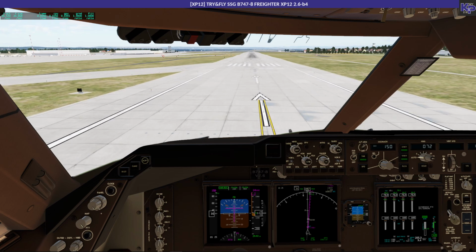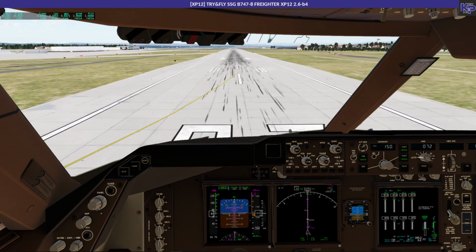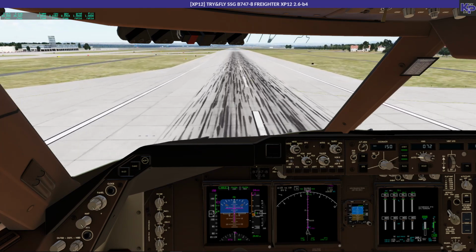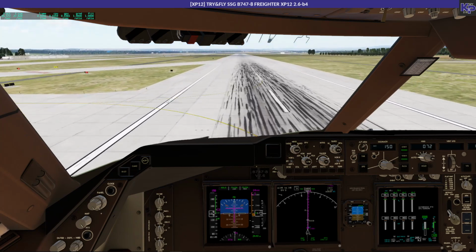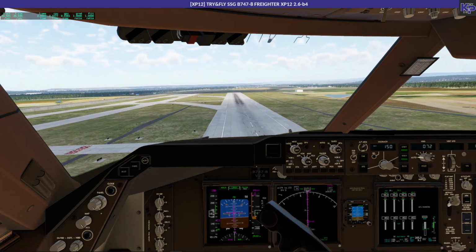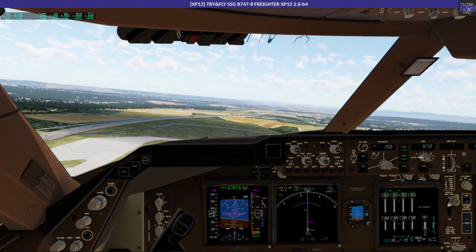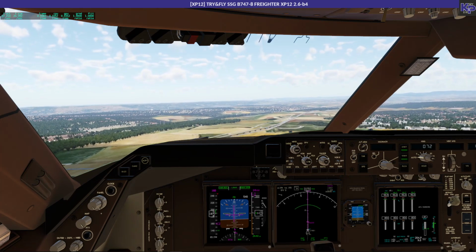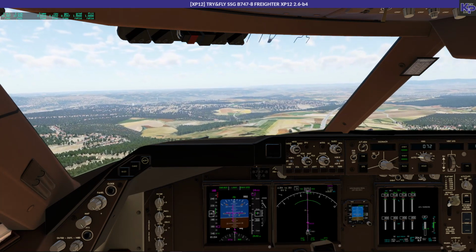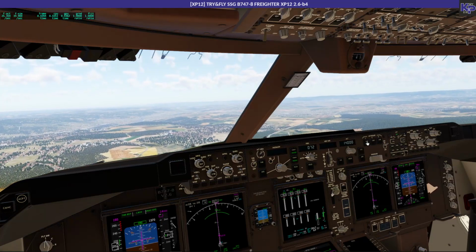And at the beginning you may have to help it a little bit with the steering wheel. As soon as the rudders become more effective, you can steer the aircraft with the rudders at 80 knots. Because we're very light, our rotation speed is quite early. V2. Don't forget, large aircraft, do not rotate too fast. Gear up. It takes a bit of getting used to for the inputs, and now I'm going to activate Command A and let the autopilot do the rest.